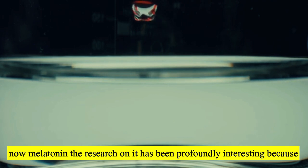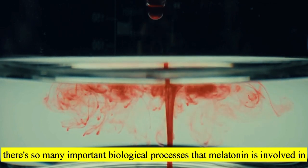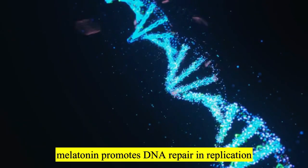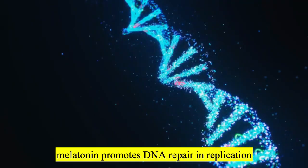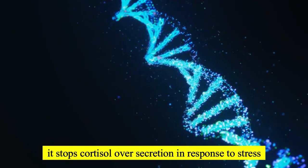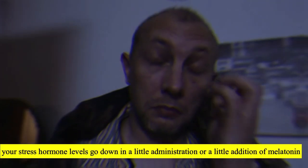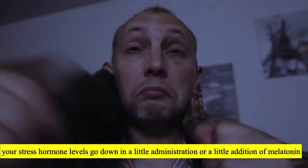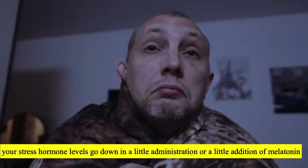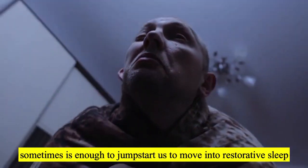Now, the research on melatonin has been profoundly interesting because there are so many important biological processes that melatonin is involved in. Melatonin promotes DNA repair and replication. It stops cortisol oversecretion in response to stress. In other words, if your melatonin levels begin to go up, your stress hormone levels go down, and a little administration or a little addition of melatonin sometimes is enough to jumpstart us to move into restorative sleep.